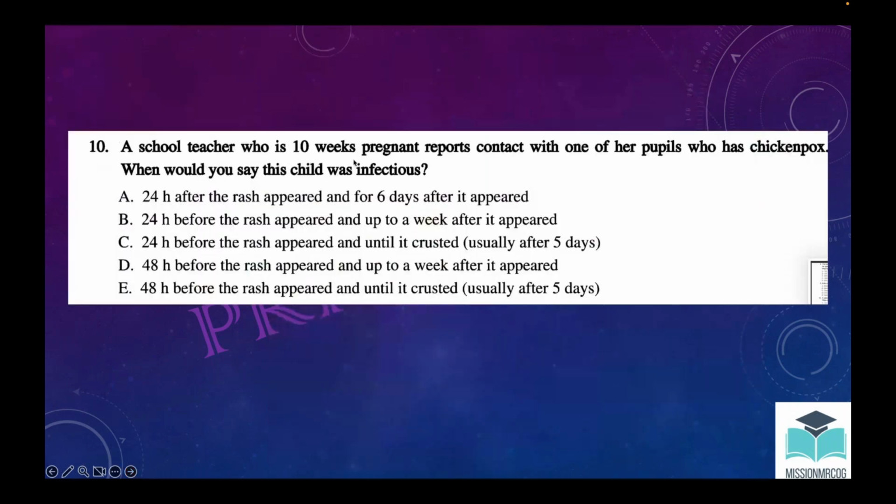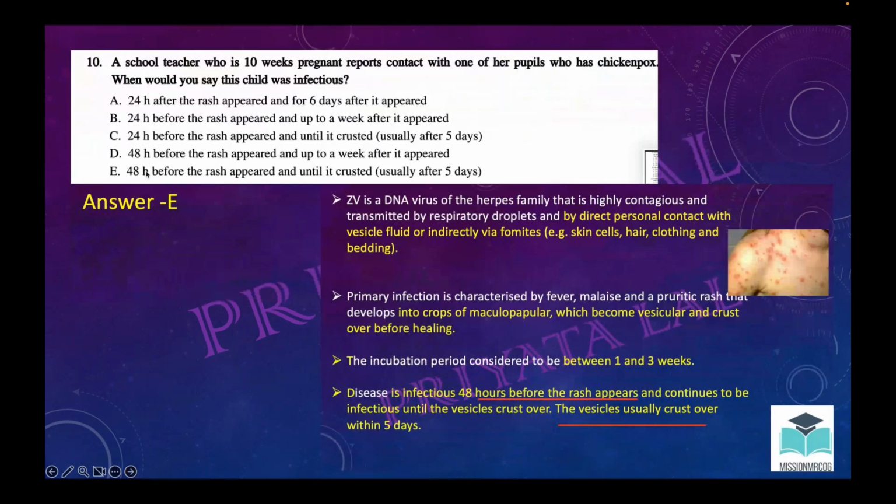A teacher at 10 weeks pregnant contacted chickenpox. When will you say the child is infectious? Ma'am, 2 days before and 5 days after the rash. That means 2 plus 5. Yeah, 48 hours and 5 days. Last option. Yes, basically until it is crusted. So it is 48 hours before the rash appears, and continues until the vesicles are crusted, and this is within the 5 days. So the answer is D, and you can see these are the vesicles of chickenpox. When they form a black crust, then they are not infectious.